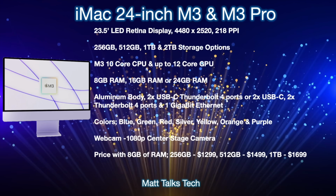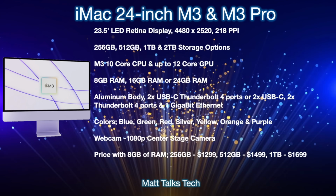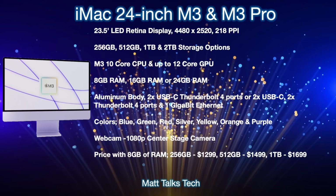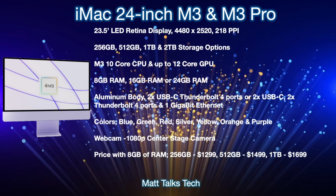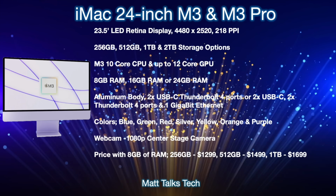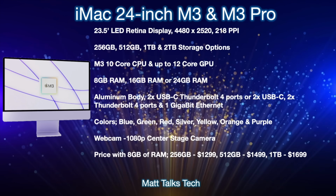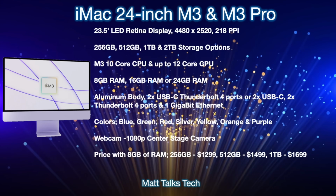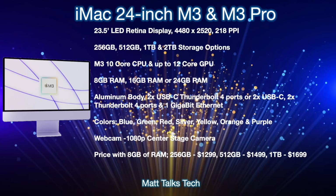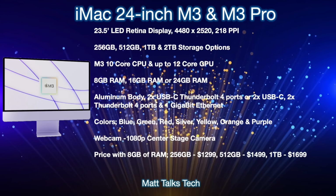So really, for the design and also the display, nothing is going to change with this new 24-inch iMac. It's going to be similar to what we've had with the 14-inch and 16-inch MacBook Pro models, where we've just had an update of the chipset inside. We're expecting that same 23.5-inch LED Retina display at 4480 by 2520, which gives us 218 pixels per inch, or PPI. We'll also be getting very similar storage options, from 256 gigabytes all the way up to 2 terabytes.